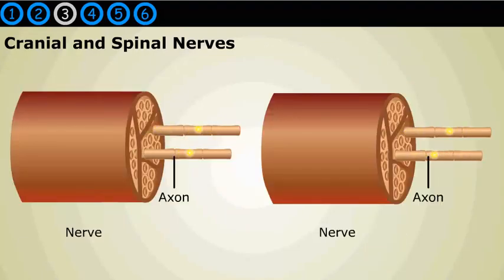Remember that nerves are bundles of parallel axons, and that each axon belongs to a different neuron. Some axons within a particular nerve may conduct impulses toward the central nervous system, while others conduct impulses away from it. A few nerves carry signals in only one direction. Thus, nerves may function as either one-way or two-way passages. But each neuron within a nerve conveys signals in only one direction.